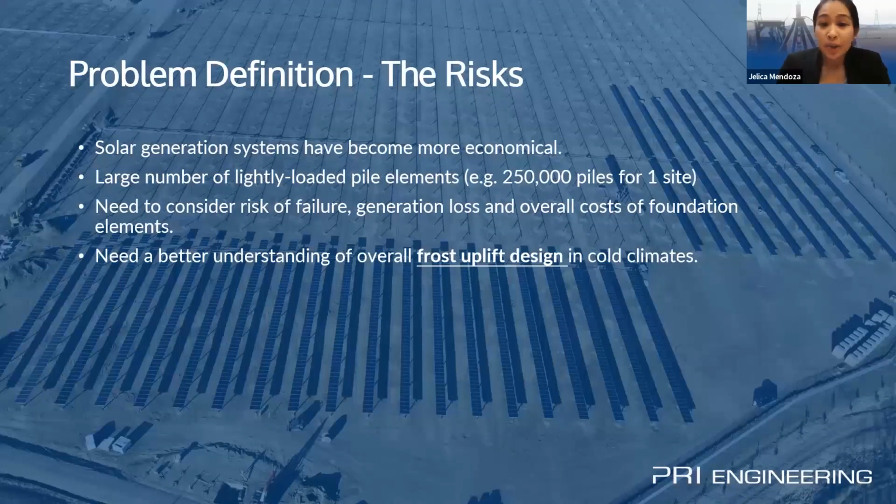So to start, and I'm sure you're all here today because we know how economical solar generation systems are becoming more and more. And so one thing that I would like to note is the difference between a solar project compared to the other traditional conventional infrastructure is solar projects involve a large number of lightly loaded pile elements compared to your conventional structures. For example, one site in Alberta, we had over like 250 piles for just that one project. And so you can imagine that every foot of savings you can make with your foundation design, that can translate to a monumental effect when you look at it in full scope for 250,000 piles. So there's definitely a lot of desire in optimizing that design to create some savings in that front.